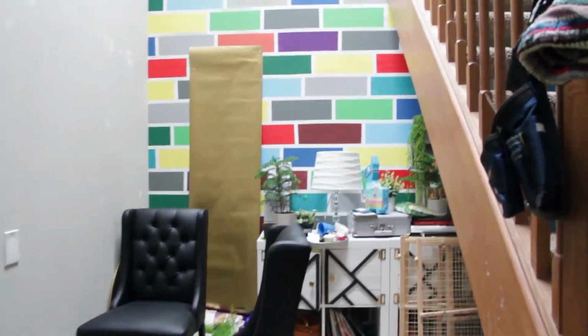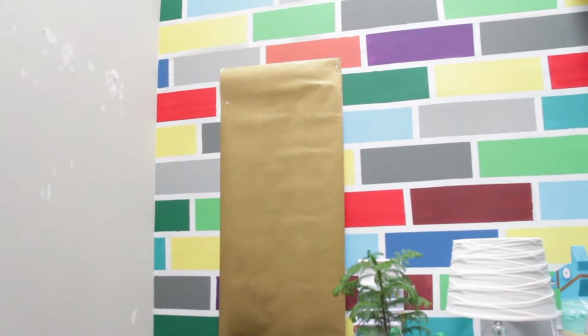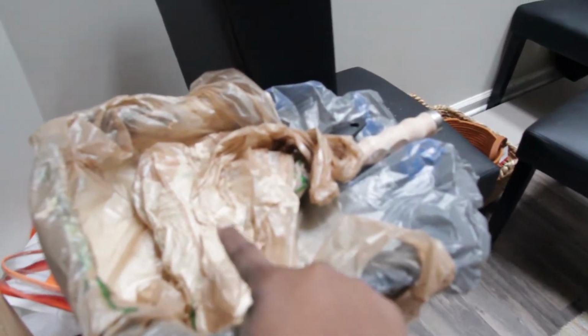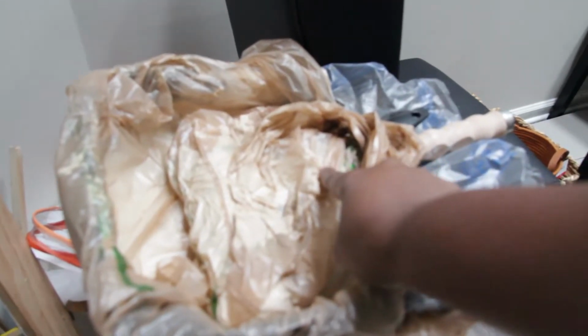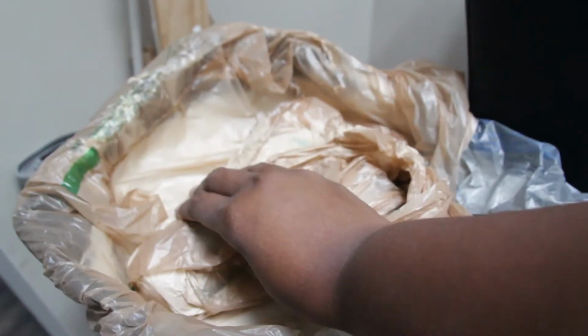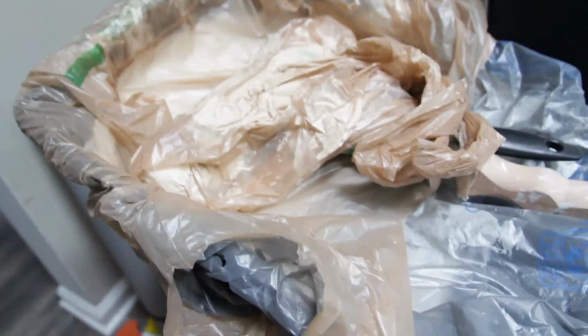It's messy right now. I've been planning to cover this up with wallpaper. I just was not quite ready to paint over it yet, but I filled in all the gaps on this wall. Quick hack for you guys: when you're painting, if you want to go back and use the same roller and the same paintbrush, just wrap them in plastic. Wow, these are workers' hands. But anyways, just wrap them in plastic and it'll stay wet. It won't dry up and you can reuse it.